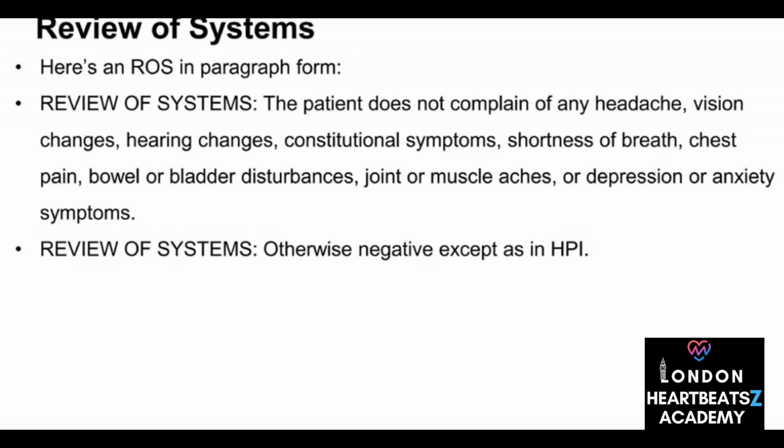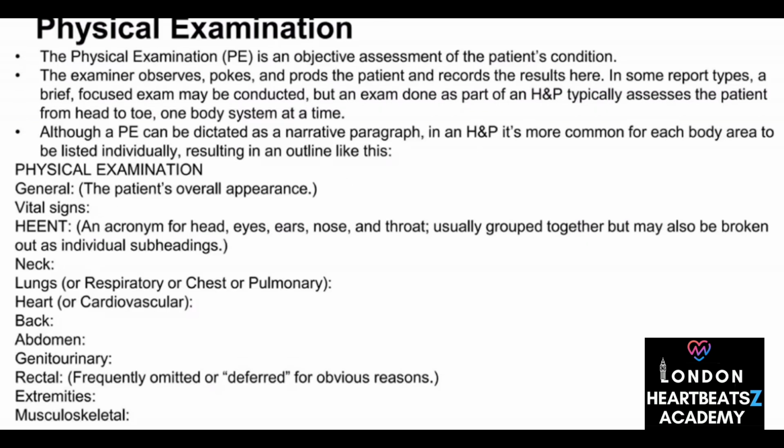Now, I'm curious about the physical examination. What's the purpose of that part of the H&P? The physical examination, or the PE, is where the doctor really gets hands-on. Literally. They're going to observe and record specific details about the patient's physical condition. So it's a combination of observation and then feeling and using instruments to assess their physical state. Is it organized in a specific way? Yeah, usually it's structured with subheadings for different body systems, just like the ROS, to make sure everything is covered systematically. So we're going through the body, system by system, gathering data about their condition.